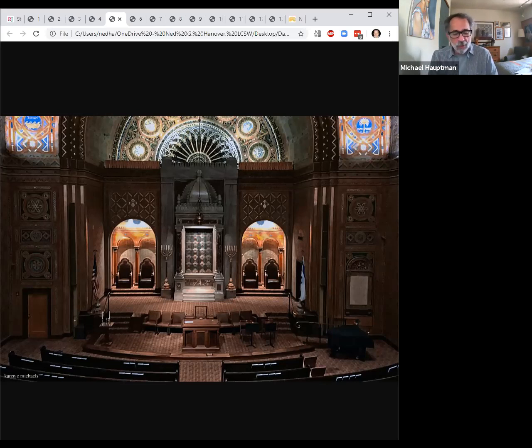It's interesting to note that although the architectural styles of the interior and the exterior are entirely different, the ark is what reflects the exterior the most. It has the same Babylonian revival details at the ark as we do outside, and everything else is Byzantine.